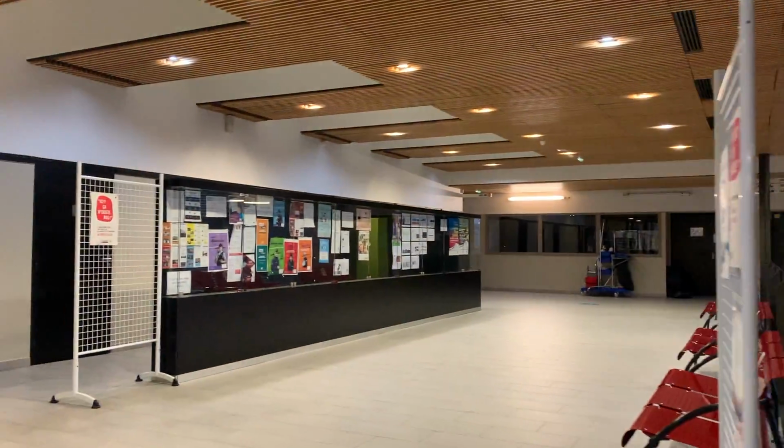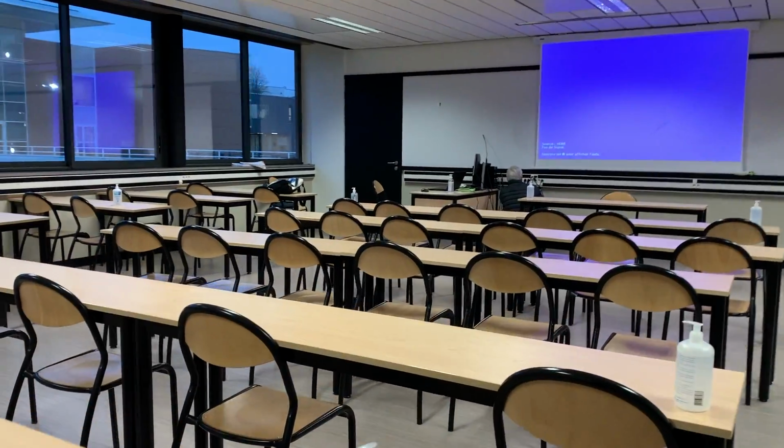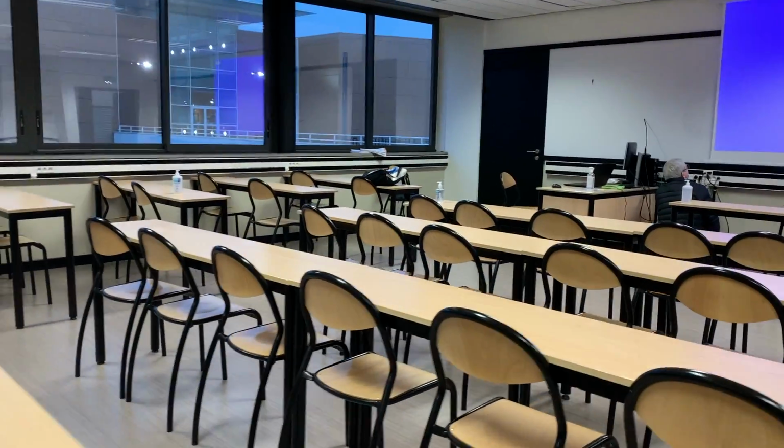Now we're back on the ground floor, and here's a look at a typical classroom in this building. As you can see, this classroom is different from the amphitheater that we saw before. It has a huge whiteboard and panoramic windows, but the long desk theme is consistent.